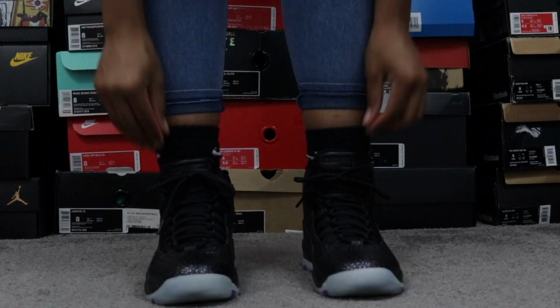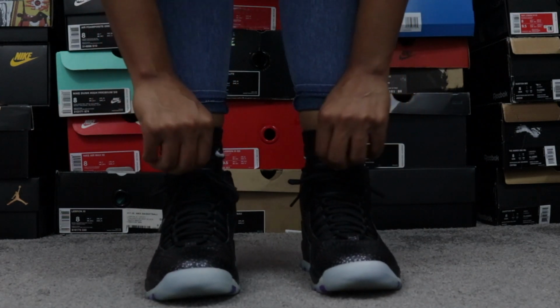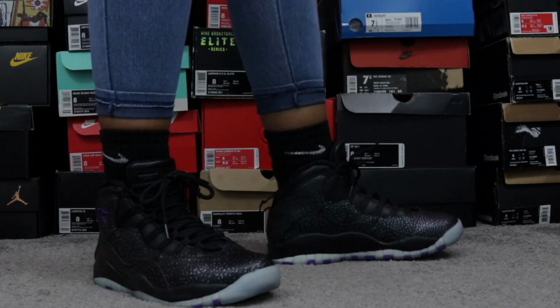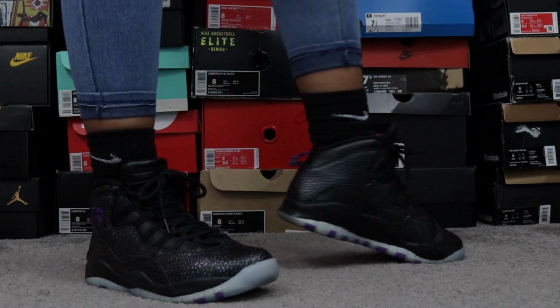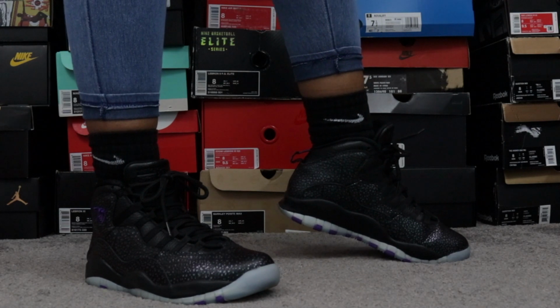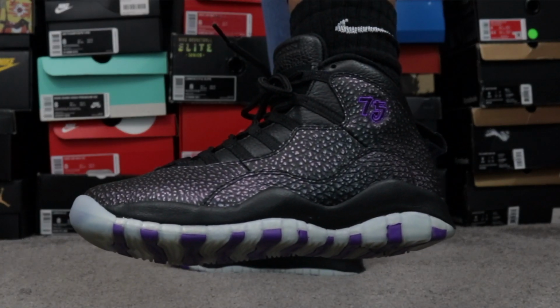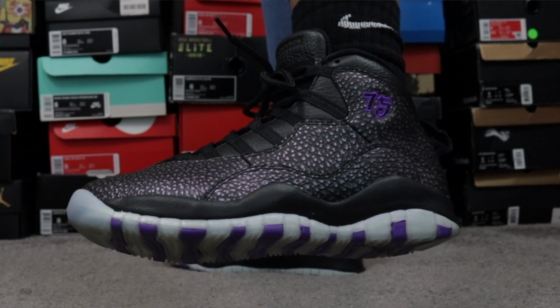All right, next up we have the Air Jordan 10 Paris. This pair right here actually has a story to it, but we don't have to really get into it. I can maybe talk about that later on. But yeah, man, this is one of my pair of 10s that I actually love.